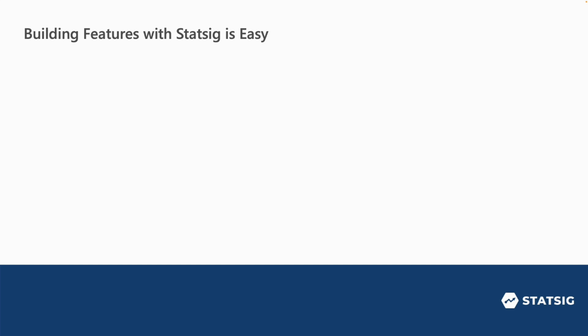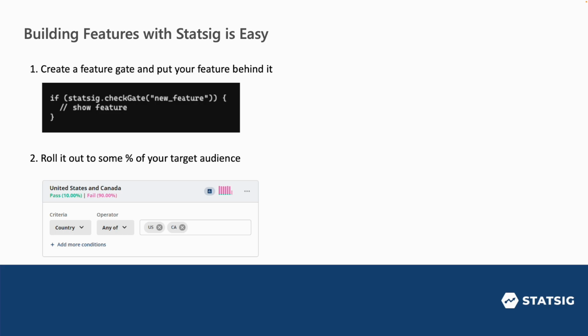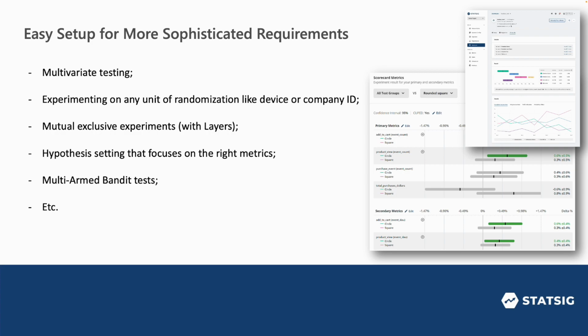Building a feature and understanding its impact is very easy with Statsig. First, you need to create a feature gate and put your feature behind it in your code, just like this. Then you roll it out to some percentage of your target audience. In this case, we're rolling out to 10% of your users in the US and Canada. And lastly, we just wait and collect data to see the impact for this feature across all of your metrics. From the Statsig UI, there are many setups you can easily enable for more sophisticated requirements, like multivariate testing, experimenting on any unit of randomization like device or company ID, mutually exclusive experiments, hypothesis setting that focuses on the right metrics, multi-arm bandit tests, and many more.